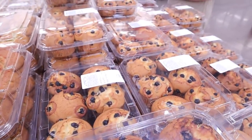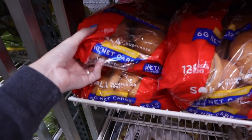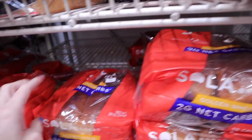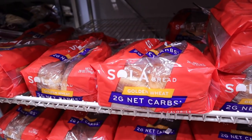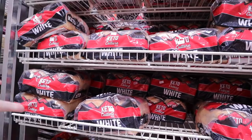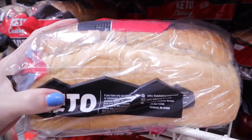These are massive. For $9.99, you can get a massive package of the Sola buns for only 6 grams of carb each. They also have other items. We have the bread, 2 net carbs a slice on those. That is going to be $6.99. Right here is who of those? $9.99. You guys talk about these all the time.